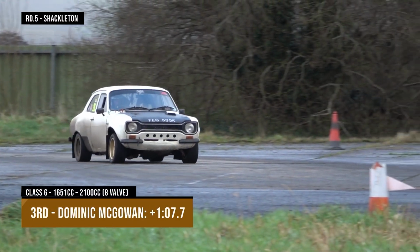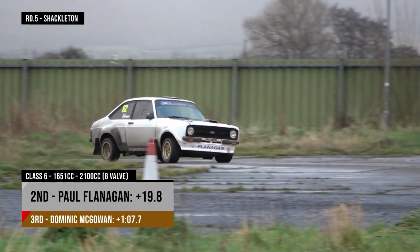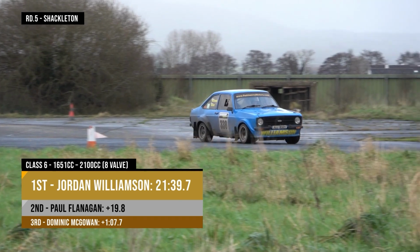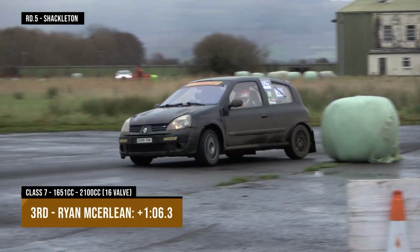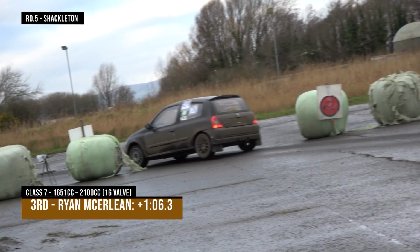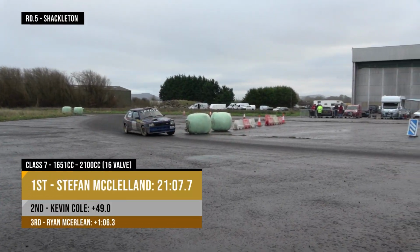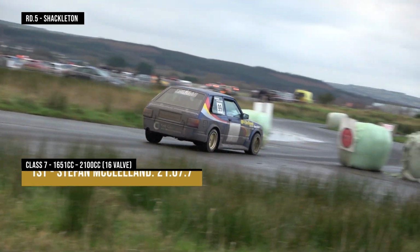On to Class 6, and Dominic McGowan takes third place. Second place is going the way of Paul Flanagan. But it was Jordan Williamson who was nearly 20 seconds up the road to take the Class 6 victory. In Class 7, Ryan McErlane has a brilliant run to take third. Second place is going the way of Kevin Cole. But it's Stephen McClelland who takes maximum points in Class 7 to close the championship gap to Keith Muldoon.